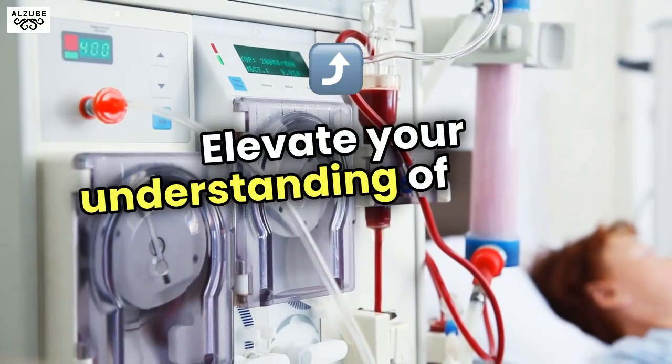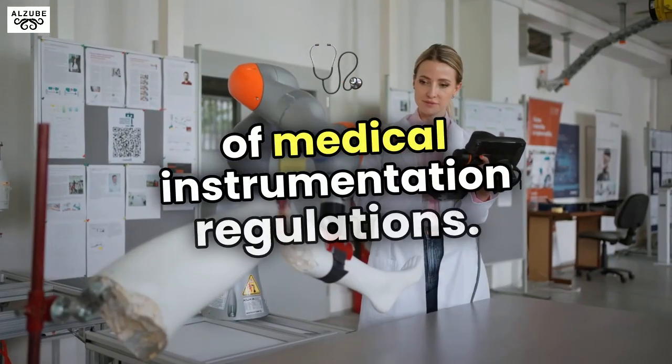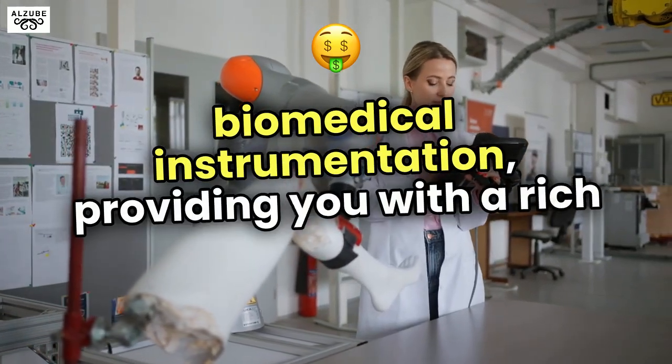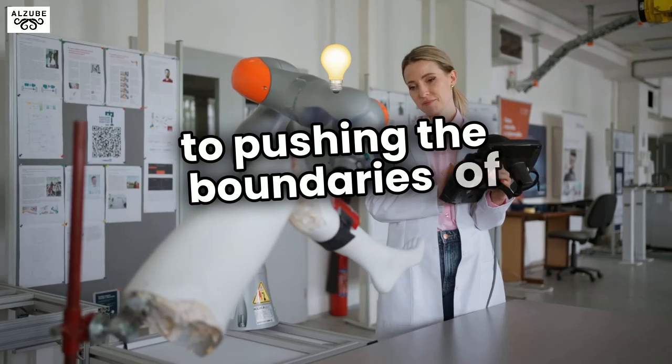Elevate your understanding of safety and compliance through our in-depth exploration of medical instrumentation regulations. Join us as we demystify the realm of biomedical instrumentation, providing you with a rich tapestry of knowledge and fostering a community dedicated to pushing the boundaries of innovation.